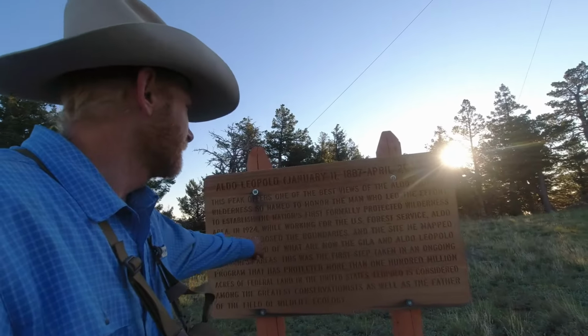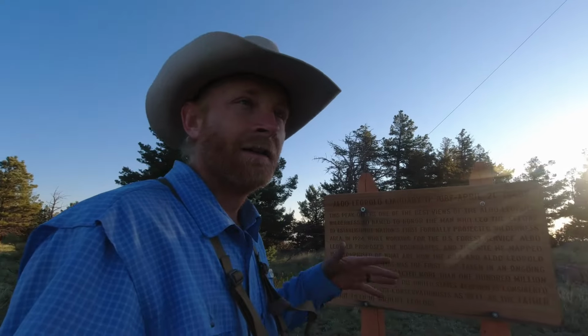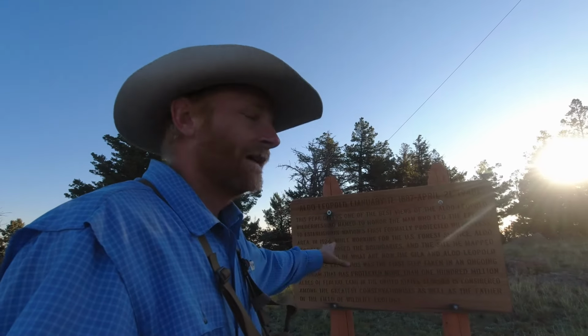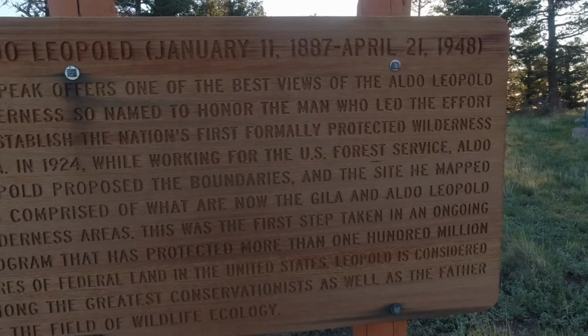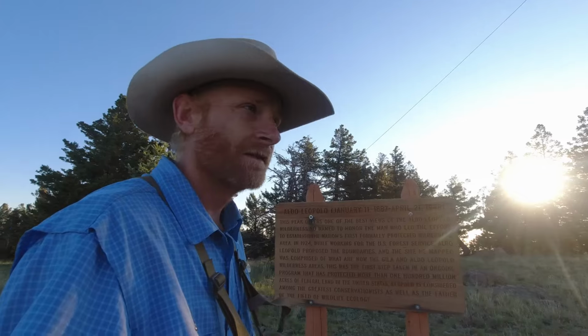According to the sign, Aldo Leopold thought this was one of the best views of the Gila. So we're actually in the Aldo Leopold Wilderness right now, which is part of the Gila National Forest. And it's 100 years old this year, so everybody's kind of making a big deal about the wilderness being 100 years old. How many times do you think that tower's been struck by lightning?